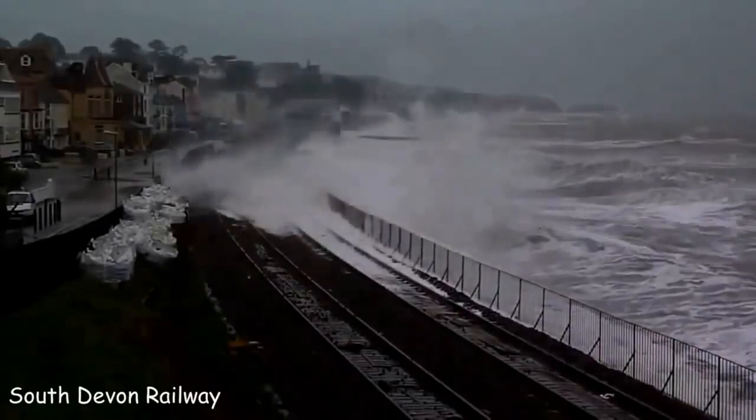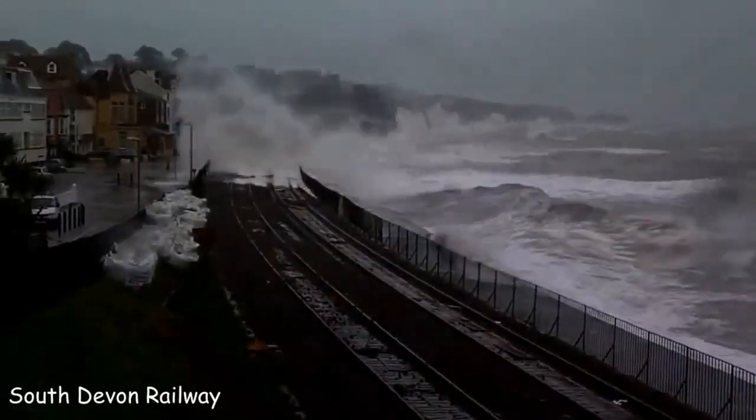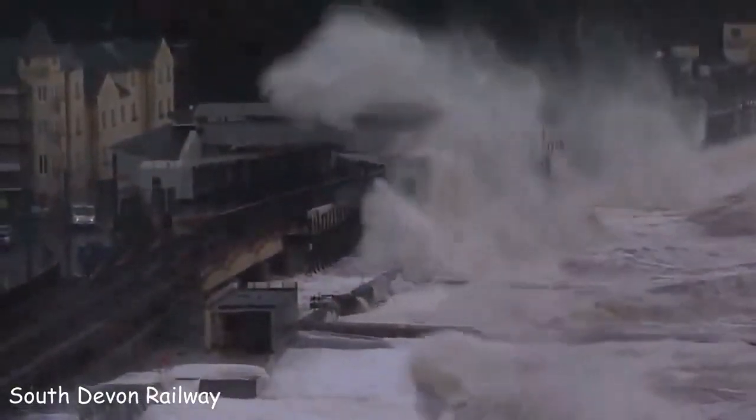It's hard to believe that the train passes through these dangerous places. Finding yourself in this train during a storm is the most terrible nightmare.